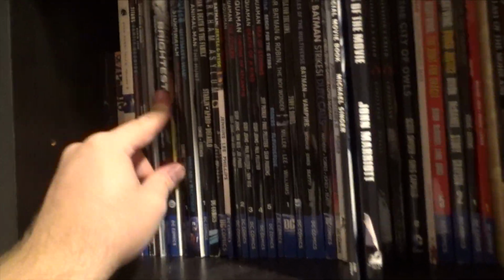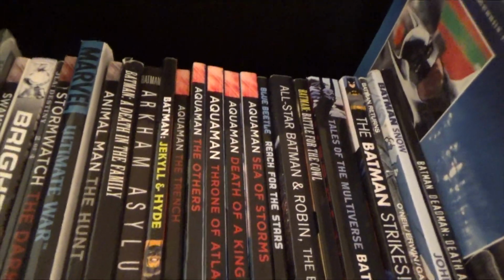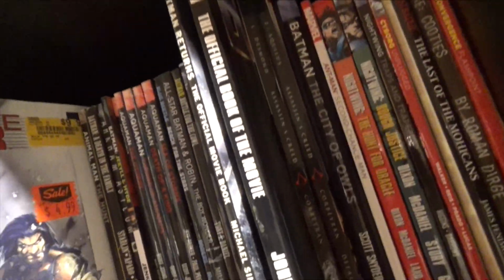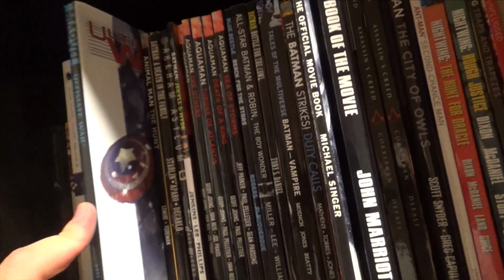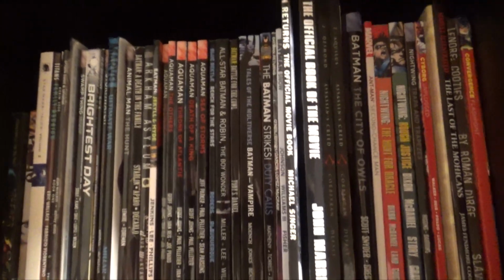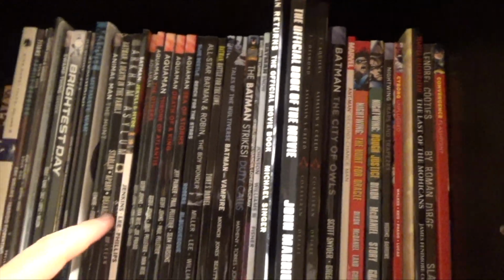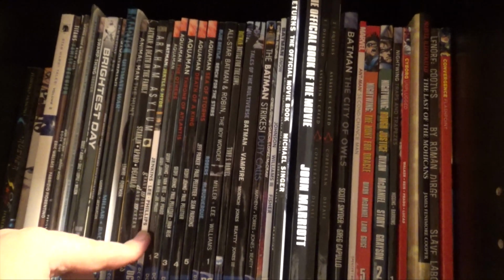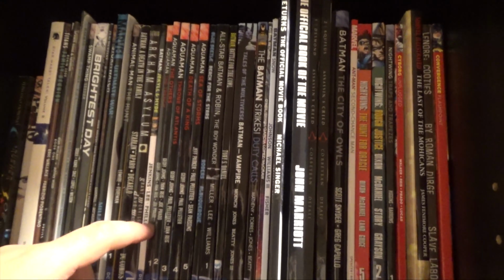So let's see, Justice League of America, Destiny, Stormwatch, haven't read that. Ultimate War, haven't read this, but I really want to actually, because to be honest, I didn't even know I had it until now. I guess I picked it up as part of the deal. Animal Man #1 has some really crazy art. Batman Death in the Family, Arkham Asylum, those are both classics. Batman Jekyll and Hyde I've heard of, but I haven't actually read.